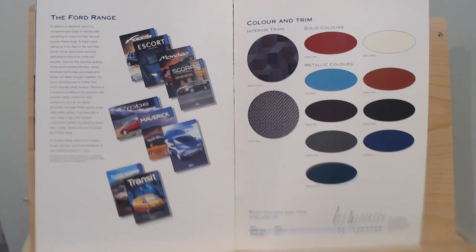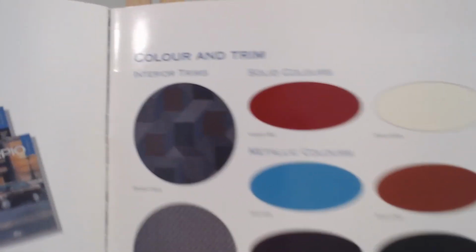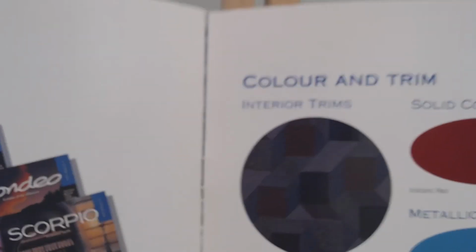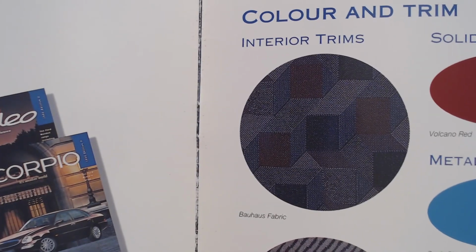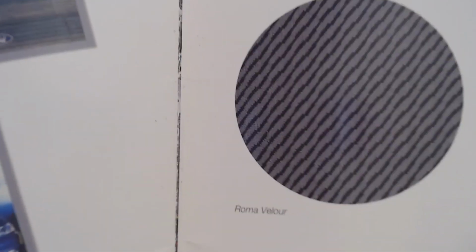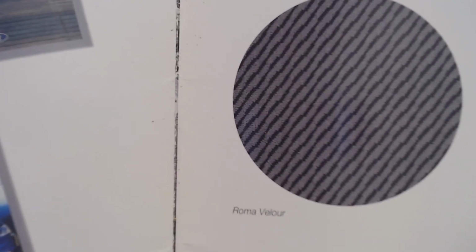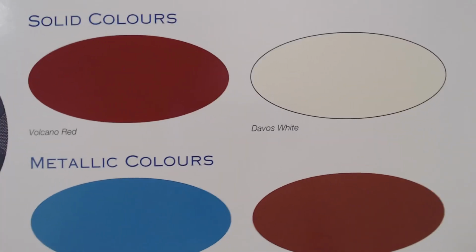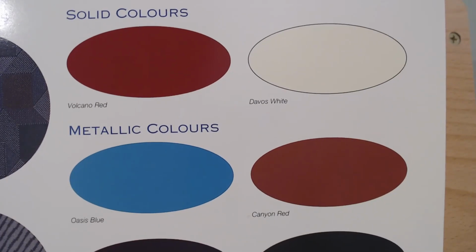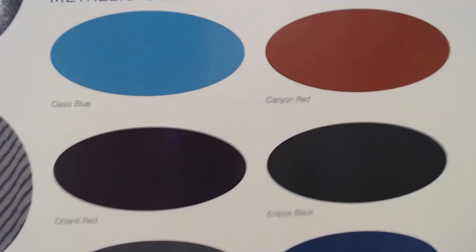And then finally we get to the colours. So we'll start with the interior colours, I think. We get this unusual, what's it called, the Brauhaus fabric. And then the Roma velour, so obviously the velour is your GLX model. 2 solid colours only, Volcano Red and Davos White. Davos White, it sounds like something from Doctor Who, doesn't it?